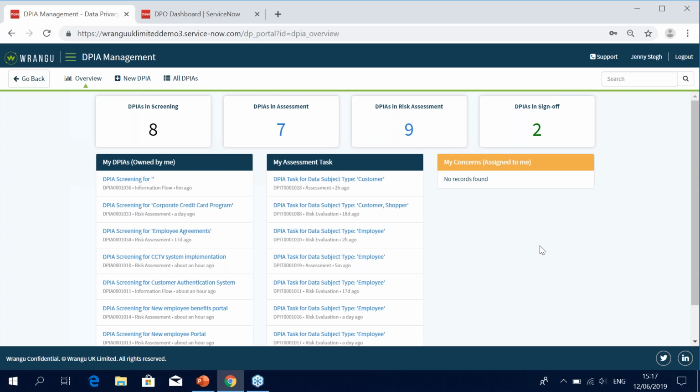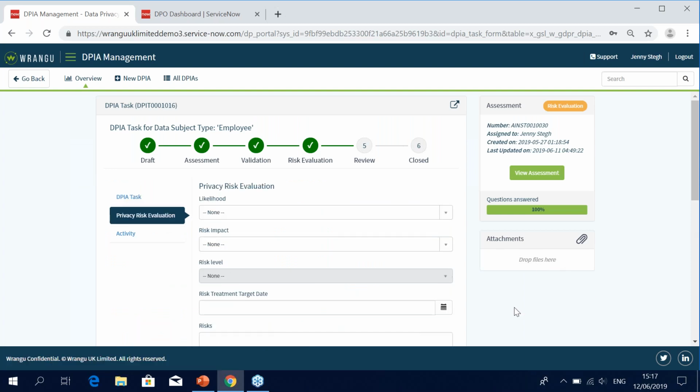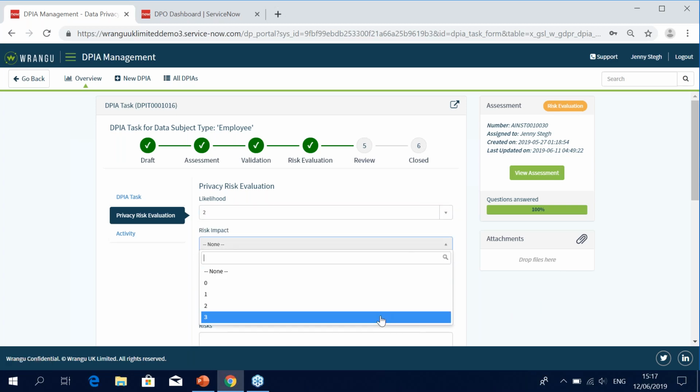Last step of the DPIA. Once you've gone through the initial screening, the assessment, and the validation stage, and all the concerns have been raised and action tasks have been sent to people, it'll go into the risk evaluation phase. This is the point where your privacy risk manager or your DPO would ask, so what does that mean? What risk does it generate for the data subject if that data is exposed, for example? So what is the likelihood and what is the impact?